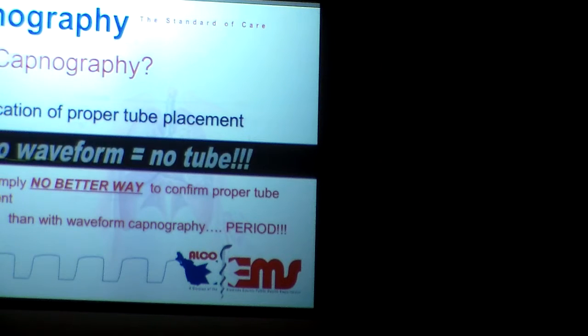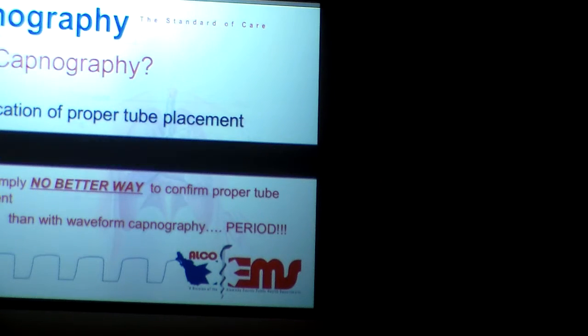And I think that's the point of end-tidal CO2. Pulse ox will tell you about oxygenation, and end-tidal CO2 will tell you about ventilation, which is not the same thing. There's no better way to confirm proper tube placement than with capnography. I think since 2010, it's been the standard of care in ACLS. But yeah, it's supposed to be the standard of care, and I think everyone is sort of used to it by now. Any questions on that?